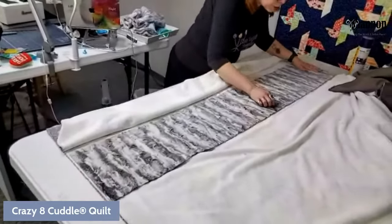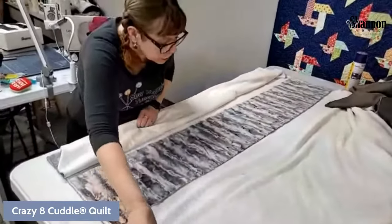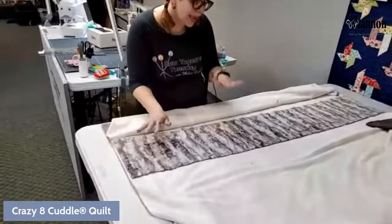And then I've got this. So I checked the naps. The naps match. Let me get this nice and straight, and get this on here. So now I have a guideline.